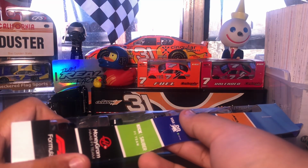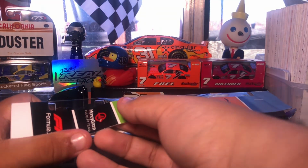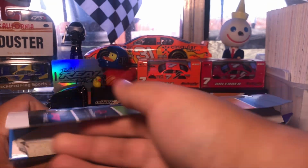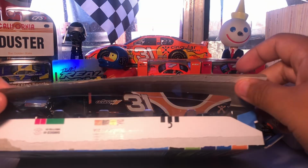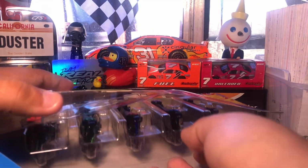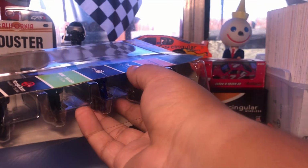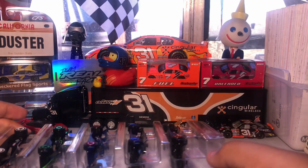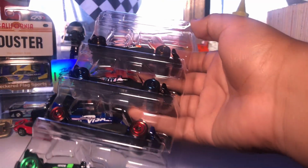Heck, I've even seen more Nightburner sets, and that's usually never happened because usually the Nightburner sets sell. But being honest, the new Nightburner set is kind of not good if you ask me. Still, the fact that there are more Nightburner sets than this is pretty insane, and I'm gonna talk about that in a little bit. So yeah, there's the box, just a standard box. It just has the F1 on it, but I think it's pretty cool. And these are the cars in here.